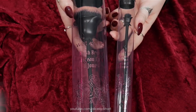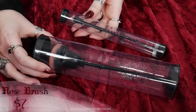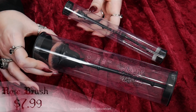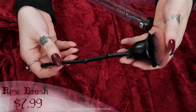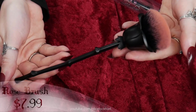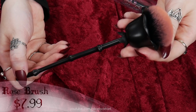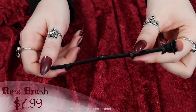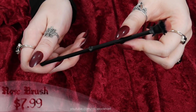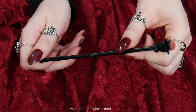Last but hopefully not least, we have 2 makeup brushes here. You can get them separately for $7.99 each or as a set for $12.99. This is the Rebel Rose Blush Brush. A unique rose shape inspired brush that delivers just the right amount of cream or powder blush to the cheeks. And this is the Rebel Rose Eyeshadow Brush. A unique rose shape inspired eyeshadow brush that effortlessly applies and blends eyeshadow colors.